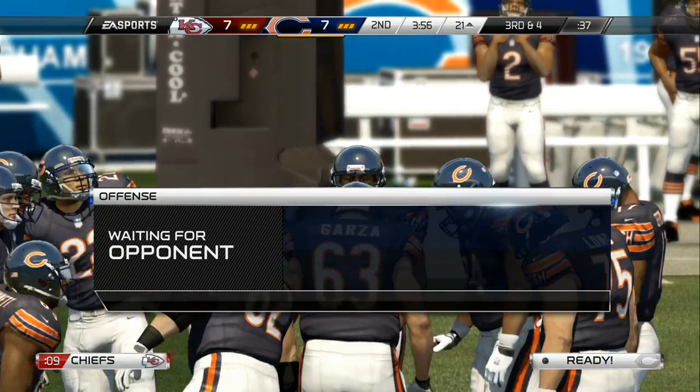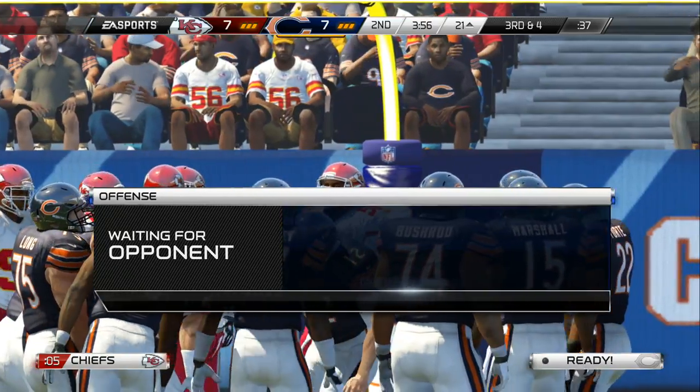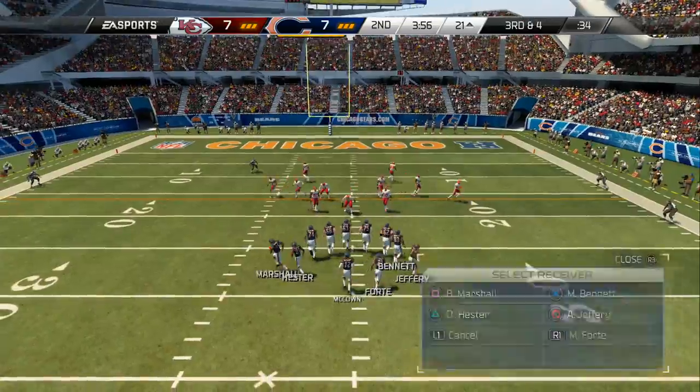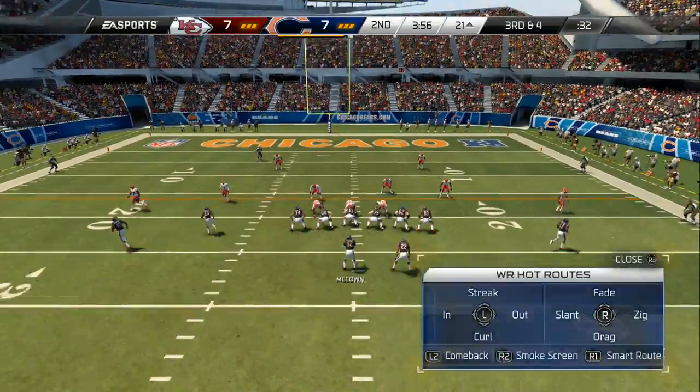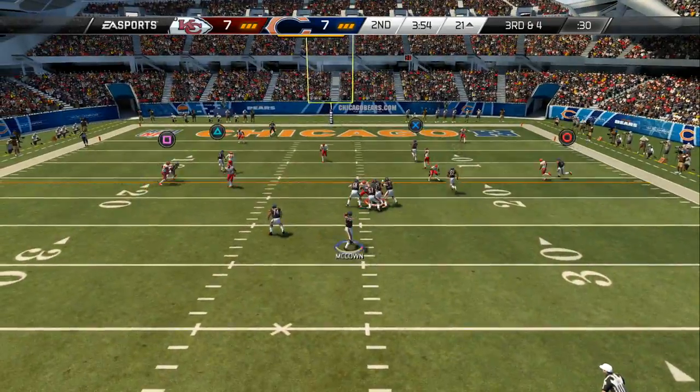Well, I have followed his career for a long time, Jim. Very successful offensive coordinator in the NFL. Wanted to be a head coach, so he goes to the CFL, the Canadian Football League. What does he do up there? He wins two Grey Cups with the Montreal Alouettes.